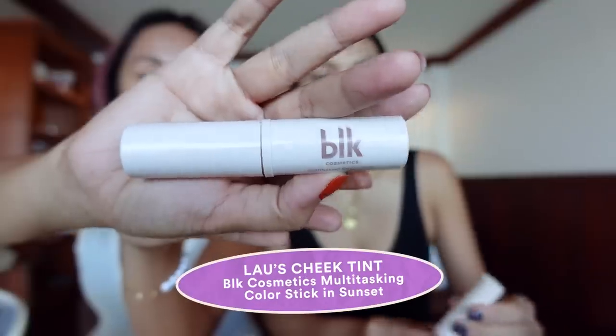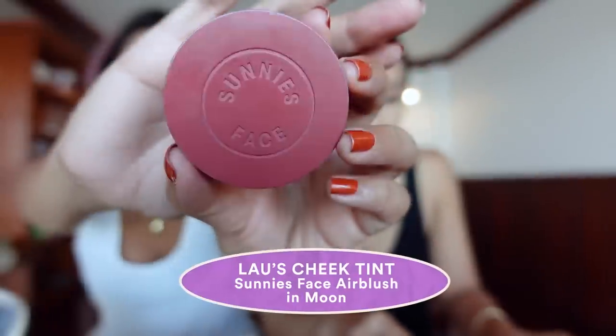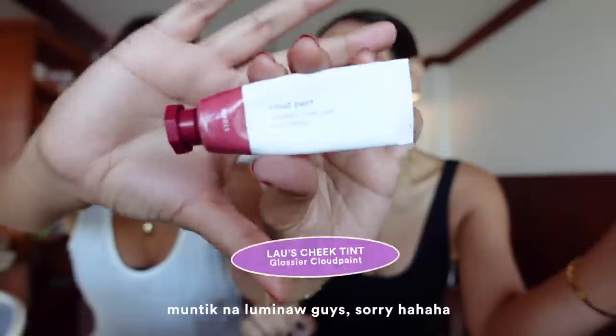Yeah. For my cheek tint, I have two that I want to share. I want to actually. I have this, the BLK Multitasking Color Stick in Sunset. And I also, of course, like this Sunny's Face Air Blush in Moon. Like, super perfect sa akin nung moon na color. Kasi yung peach maganda, pero parang light pa siya for my skin tone. So this is the perfect one. But I like to put this underneath.